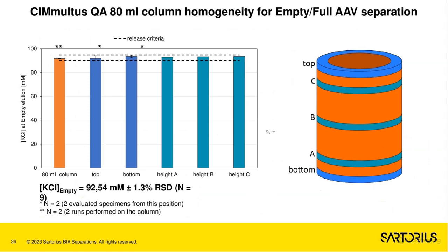We put the monolith into the housing, and we now loaded the empty-full on the complete column, and we see that the complete column also behaves similarly to the top and the bottom monolith. We took the monolith out and we cut it further into O-rings from the bottom, mid and top. And we also analyzed these three rings or these three discs.